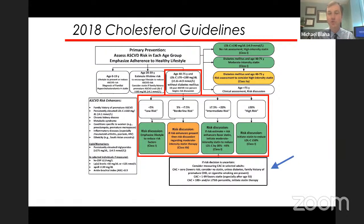And in broad strokes, when the score is 0, you're lower risk. When the score is high, above 100, above the 75th percentile, you're at higher risk. So this is in the guidelines. And of course, our patient that I told you about at the outset is clearly in this orange borderline risk group where risk discussion and further risk stratification is important.